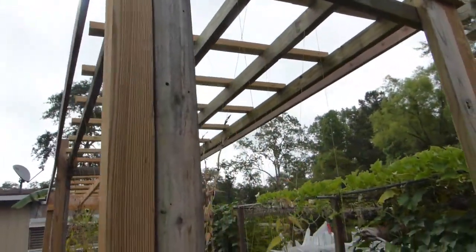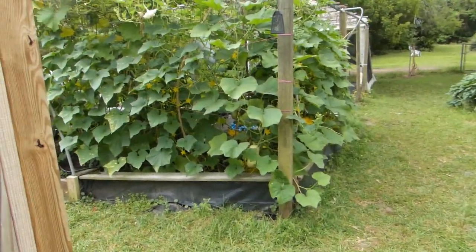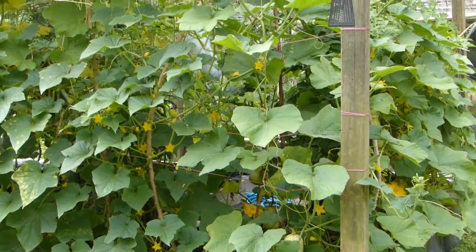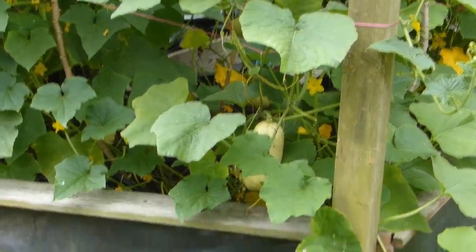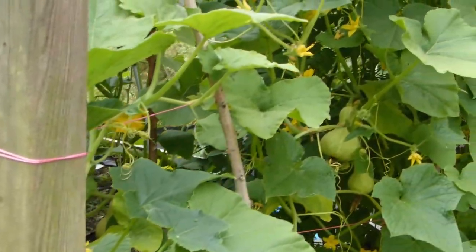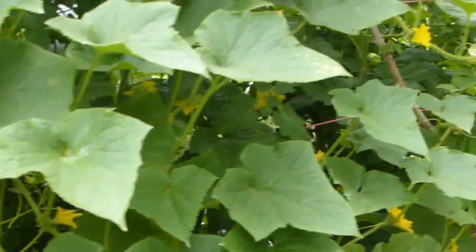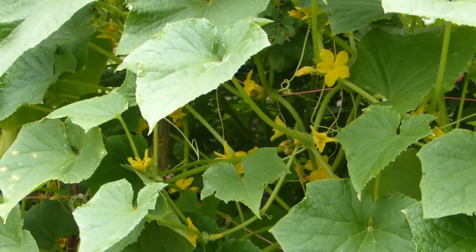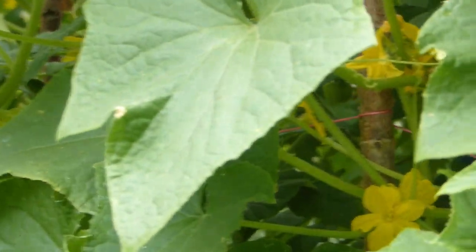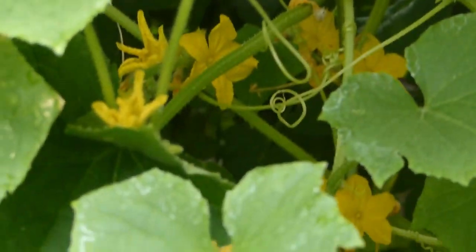Let's go and take a look at what's going on in the garden. Before we even get close, let me show you from here. You see all that explosion of yellow there? We're having explosions of blooms, and that can only mean one thing, I hope. Lots of potential cucumbers. See all those blooms? Just tons of it. I mean, beautiful. If I were a bee, I wouldn't be able to resist all of these blooms.